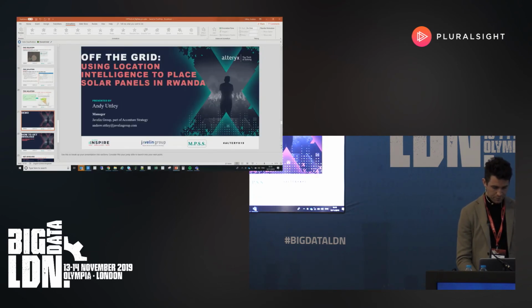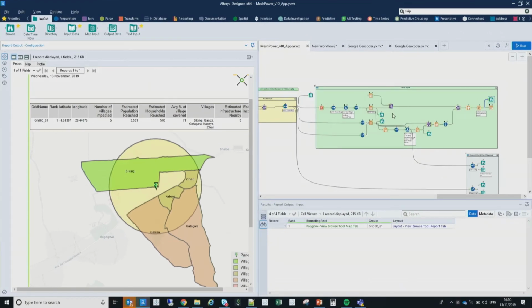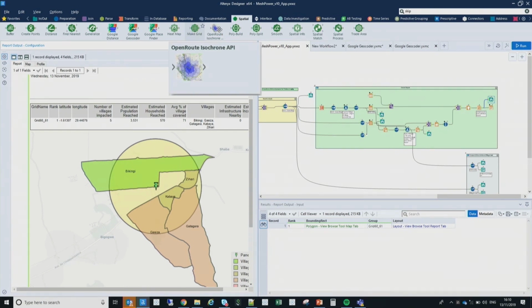So for those of you that haven't used Alteryx before, Alteryx is a drag and drop tool. So I have all my tools at the top here. I can parse, transform. I've got loads of spatial tools as well that I can just pick up. Here's my make grid one, and drag it onto my workflow. That at the heart is how you would build out a workflow.